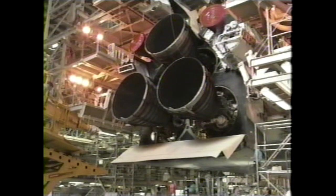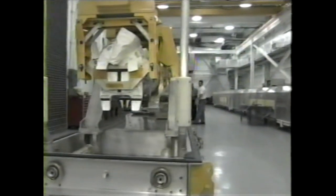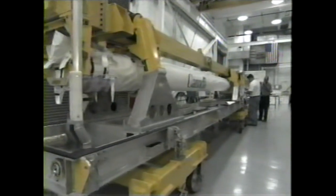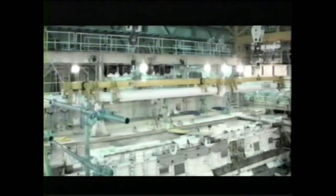This is the wing leading edge sensor installation. And now the installation of Space Shuttle main engine number 2. This is the orbiter boom sensor system in the vehicle assembly building's RMS lab. This is the crew equipment interface test, the window inspection by Jim Kelly and Eileen Collins. Installation of the remote manipulator system.